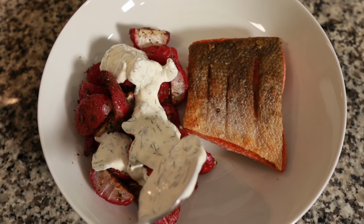Today we're going to be making the most amazing crispy skinned salmon and roasted radishes, which are pretty much the closest thing to potatoes that you're going to get on keto. So stay tuned because we think that you guys are going to like this one.